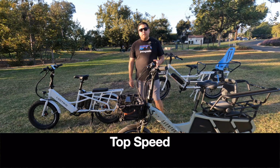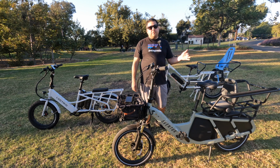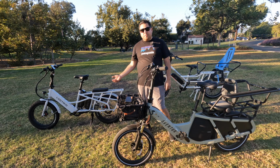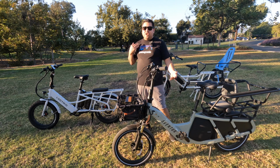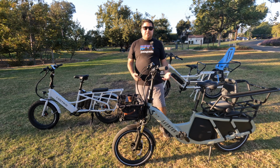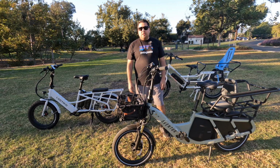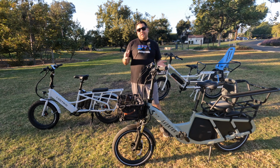Now, when it comes to top speed, the Lectric XPedition is the only one that gets close to 28 miles per hour. So the Abound and the Radwagon have a top speed of 20, while the XPedition, you can edit the settings and get up to 28 miles per hour. So if that's something that's important to you, this is the bike you want if you want a faster bike. In general, it didn't matter for me that the max speed was 20 miles per hour. I was fine with 20 miles per hour, especially because I tend to ride these bikes loaded with weight. So 20 miles was more than enough speed. I actually, for the most part, would be riding anywhere from 16 to 18 miles per hour.